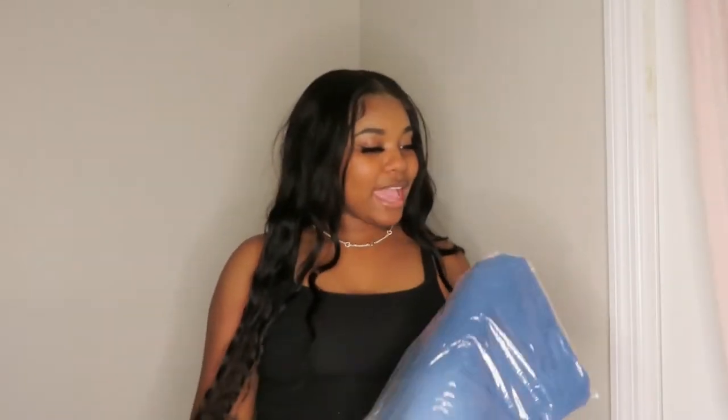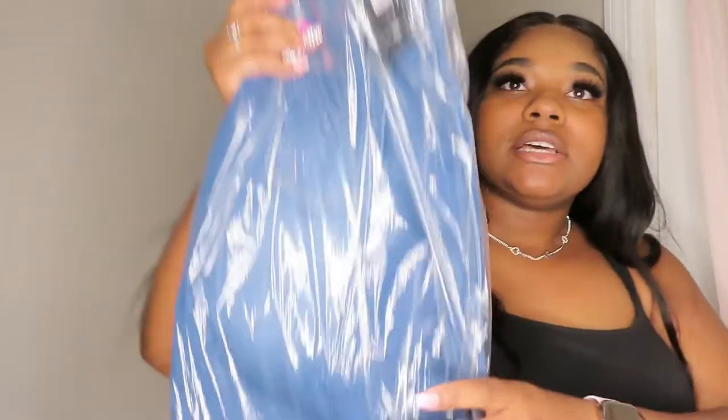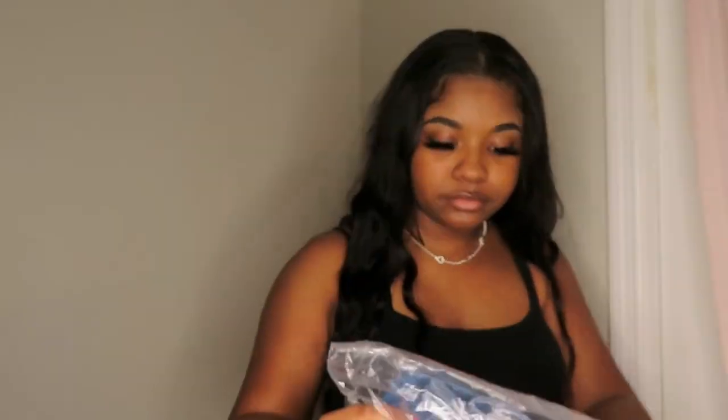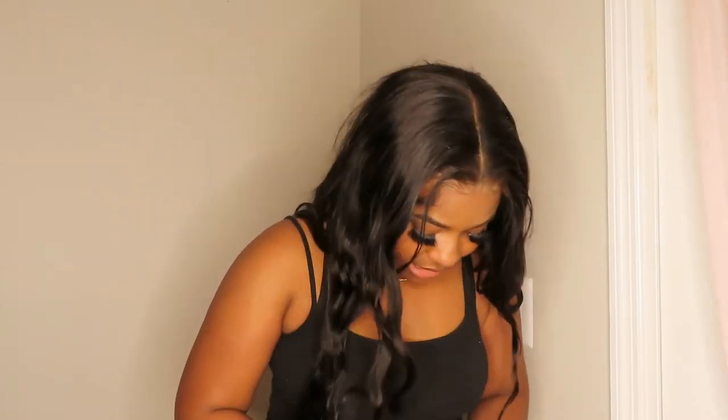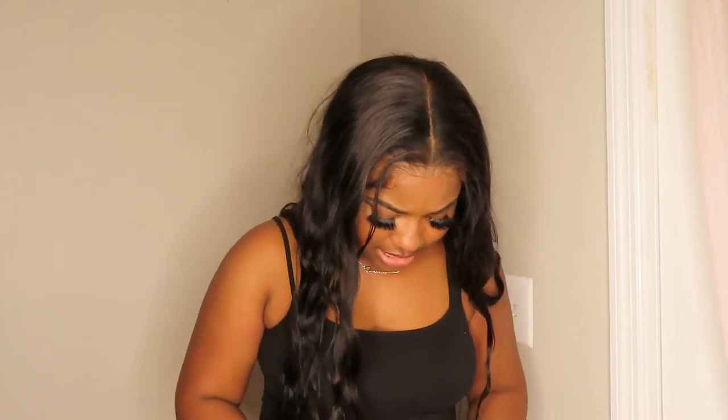Next pair of jeans, we have the Isabella High Waist Skinny Jeans. Medium wash, size 13. Let's try these on. What's a 13? 14, actually. Ooh. Why did I need regular jeans? Okay. Now, for a minute, I was about to say, why did I get these regular jeans? But they're high waisted, so now I see why. Let me go ahead and show y'all. Hold on. This is the jeans. Giving very much body.